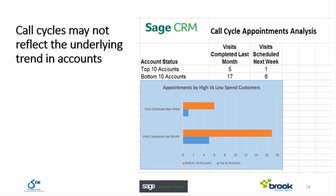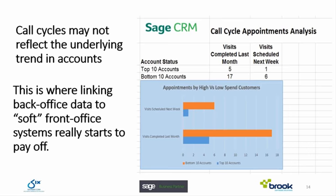And this is where linking together your back end and your front end CRM software system, so you're adding in weekly activity now, and you're beginning to see maybe there isn't quite the right alignment between what's happening on our account space and what's happening in terms of our appointments. And of course the reason for that is that often our call cycle is something that was put in place 10 years ago, or the call cycle is more a convenient geographical cycle. It actually has very little relationship to what's happening in the actual account space.